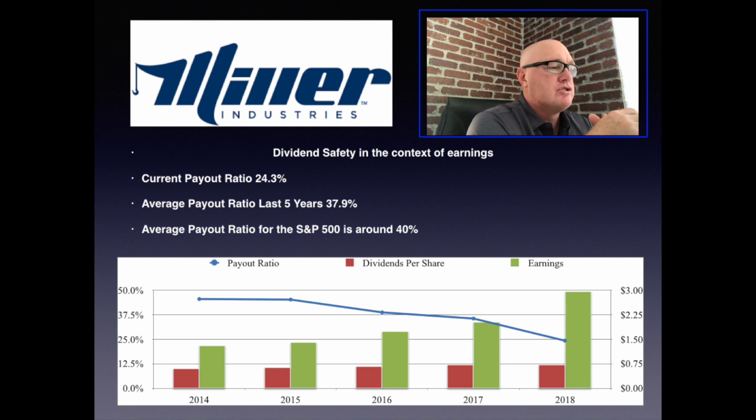You can see here that earnings have grown for the last 5 years, and you can see that the dividend payout ratio has gone down. So the average payout ratio for the last 5 years is 37.9%. So that starts to be problematic. I start to wonder, why is this company not raising dividends as it's raising earnings? You're going to see in the next slide why. But long story short, this company has plenty of income to pay its dividends. That's not the problem.